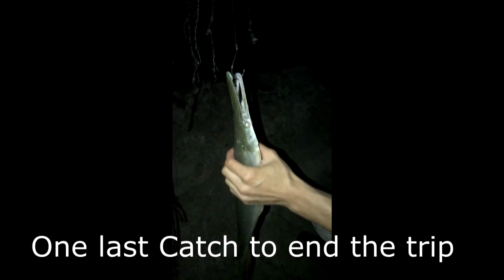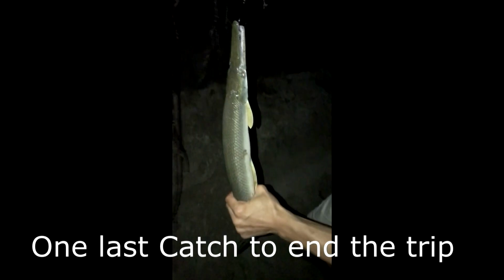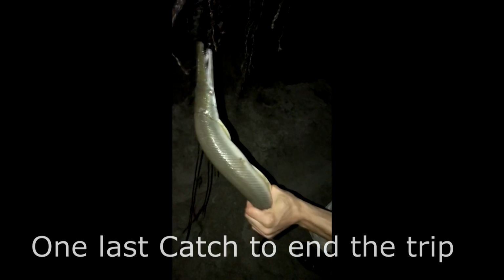Nice gar, we'll go ahead and release him. Sometimes you can use him for bait, but you can see all the teeth he's got in there. He's got a lot of very sharp teeth.